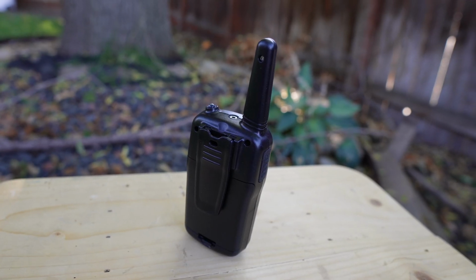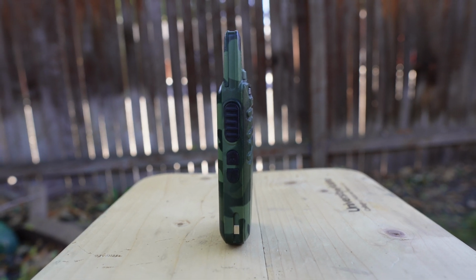But not my favorite, falls off real easy, just didn't win a lot of marks in our book. The Retevis seemed kind of convenient because it's just so darn easy to use and it's so slender, so if you need to equip a lot of people with a lot of walkie-talkies and you want to keep it simple, this is a decent option.